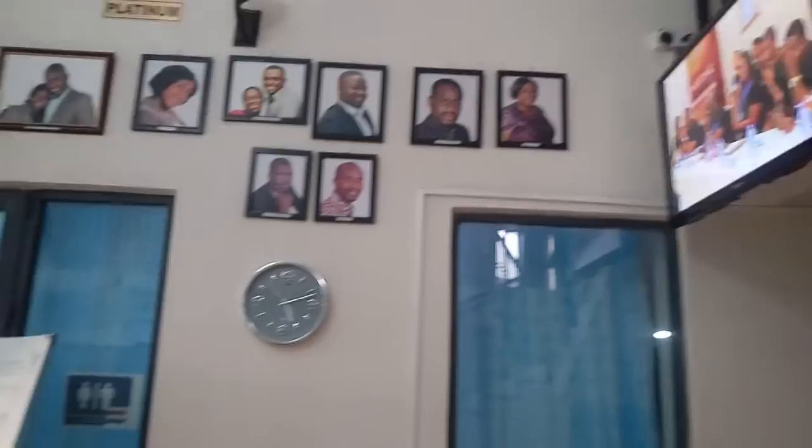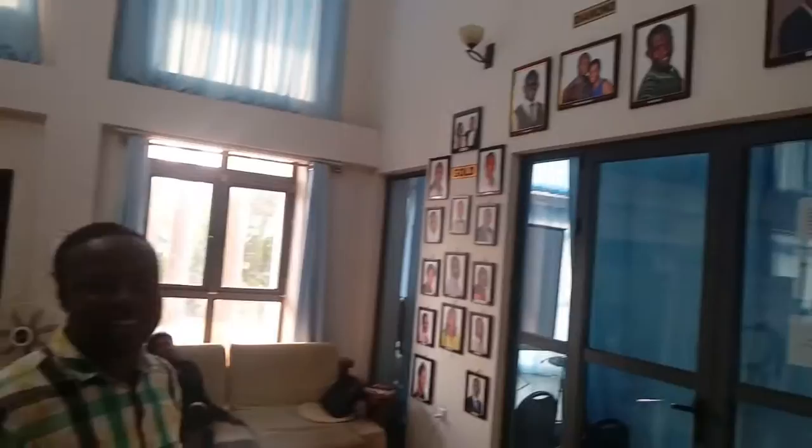Still on ranking, we have other ranks such as gold, platinum, diamond, double diamond. But in Africa, for a start, we have three diamonds. Ghana is the first African country where Max International has been officially established. And in Ghana, we have three solid diamonds, as you can see in the pictures printed on the wall here.